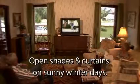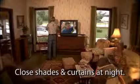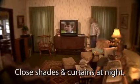you feel more comfortable. Keep your shades and curtains open during sunny winter days, especially on east and west facing windows. This will allow the heat of the sun to help warm your home. At night, close your shades and curtains. This will help conserve your home's heat and keep cool air out.